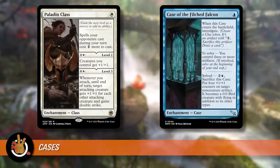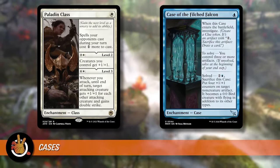I wouldn't say an emblem, because they can still get rid of the enchantment once it's been solved. They just gain an ability. Right. Yeah. They remind me a little bit of classes, like paladin class and that kind of thing. Oh, interesting. Instead of paying mana, I have to meet some kind of condition.